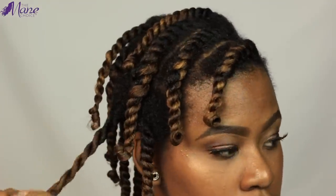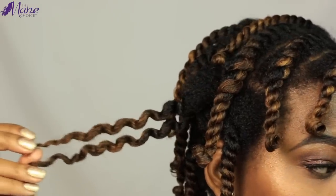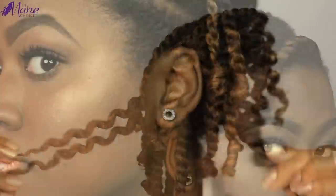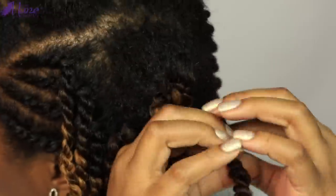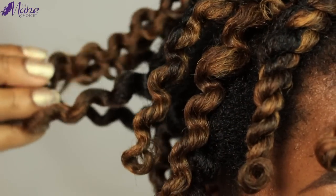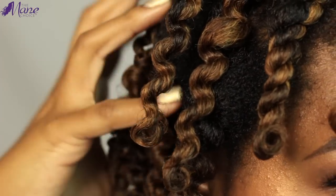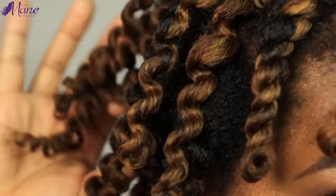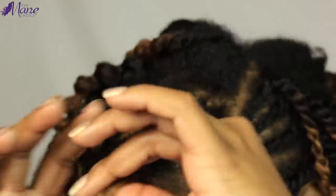After taking out all the perm rods, I was shook. Okay, this definition is crazy. This product, the glaze, really does define your hair. Whether it's a braid out, a twist out, whatever it is, the definition will be there. After experiencing this definition, I must say I really do like this product.